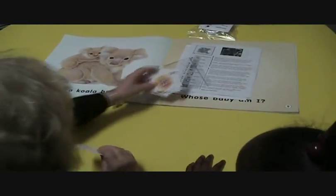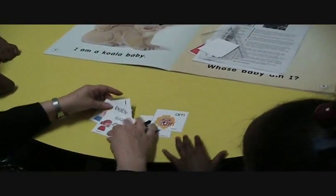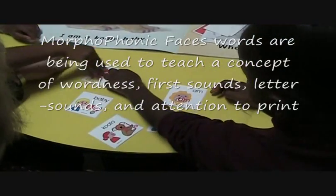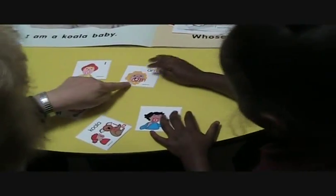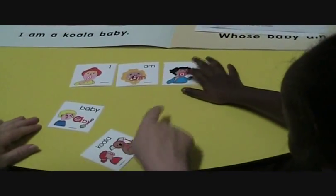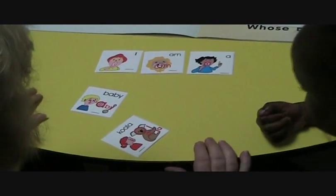All right, now I'm going to let you take my scrambled words and try to make this sentence. So we have to start with the word I. Can you find the word I? Let her do it first. I. Can you find the word am? Am. Everybody say that word. Am. Now find the word A. I am A. A. Everybody, A. Now you have to find the word koala.